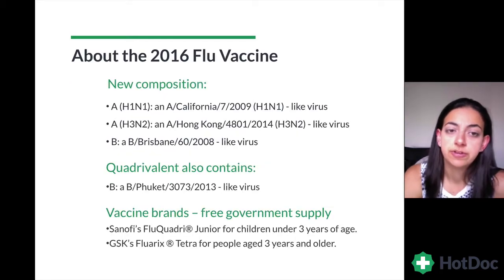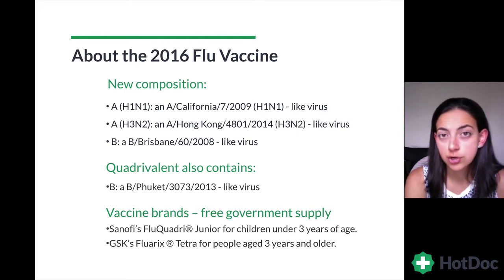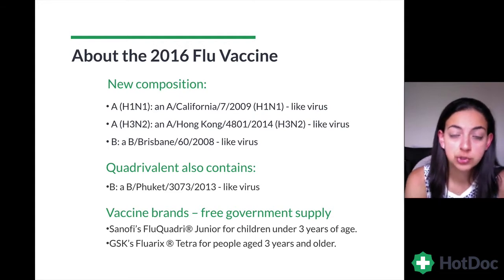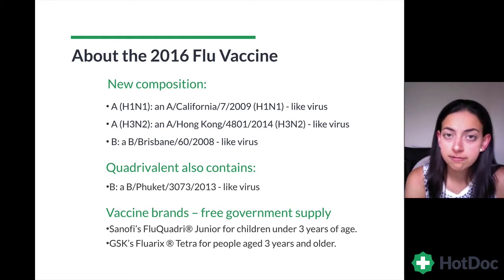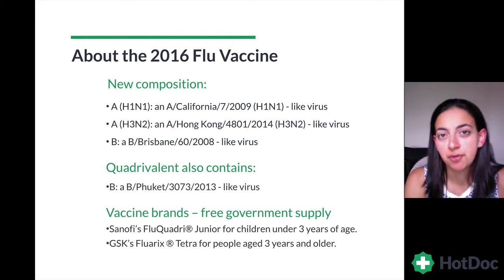Now, about the strains of the 2016 flu vaccine, we have a new composition for the trivalent, which is going to be the core as well of the quadrivalent. The main 3 strains that we're going to be looking at are influenza A, H1N1, so good old swine flu, which has been a constant one for the last few years, California 2009. Then we have an A, H3N2, which is Hong Kong 2014. We have a B, Brisbane 2008. And then for the quadrivalent, we're going to add another B, Phuket 2013. We do know that a lot of the infections that we saw in the last flu season were influenza B infections, so there is an additional importance of trying to promote the quadrivalent vaccine.